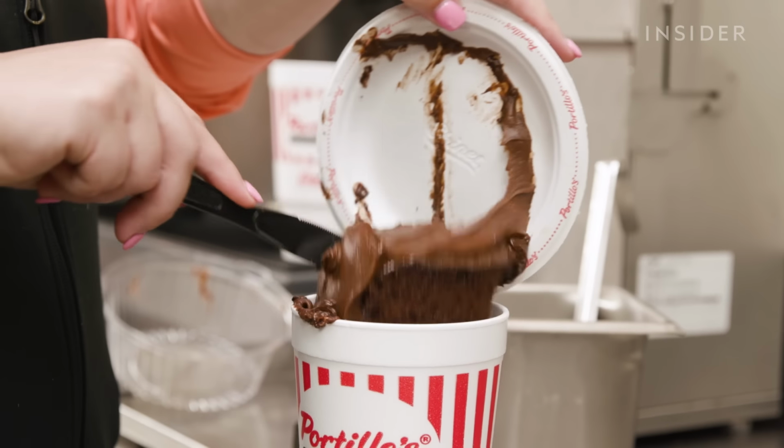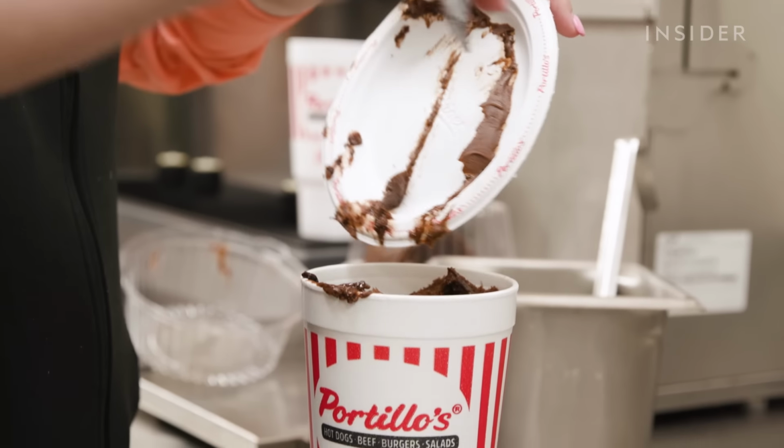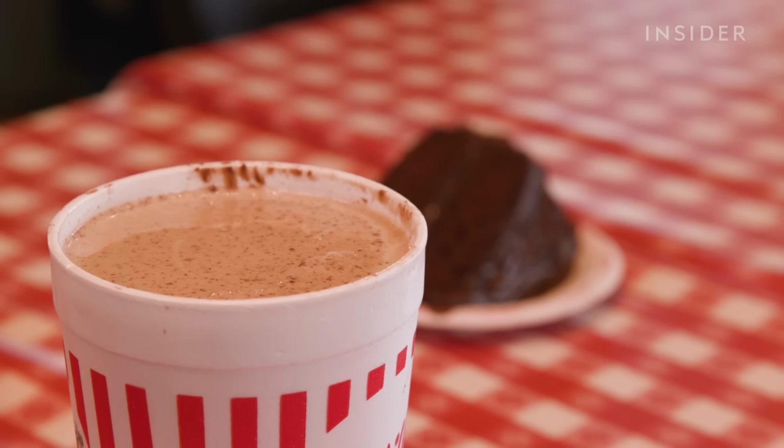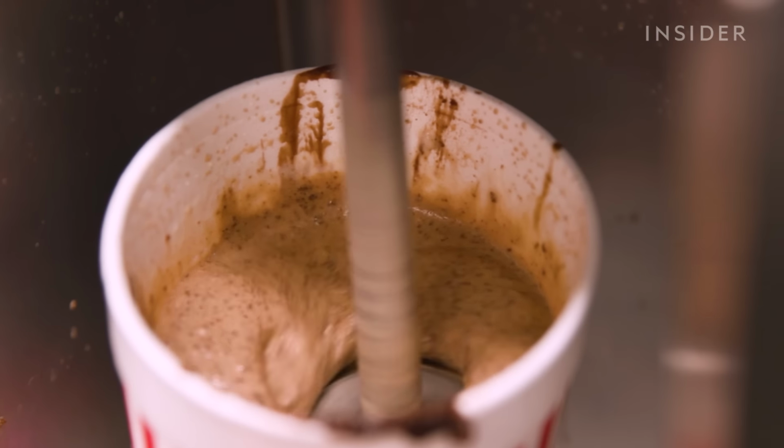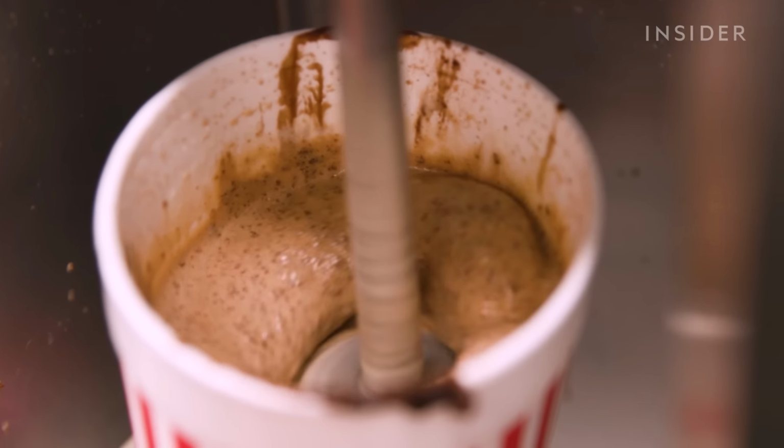The rumors are true. They do indeed put an entire cake slice into the cake shake, which is amazing. And the best part of the cake shake, for me at least, is that each sip comes with bits and chunks of the chocolate cake itself. So it really feels like you're drinking an entire cake slice. I know that sounds like a lot to some people, but it's so yummy, it's so tasty, and I recommend it 100%. The best thing that complements the cake shake at Portillo's are the fries.